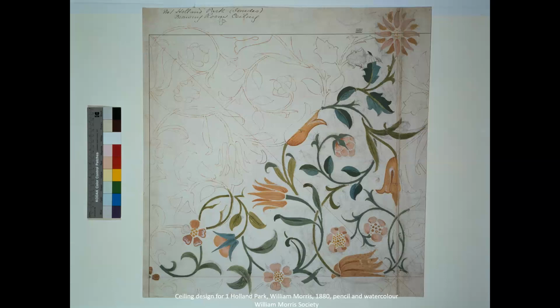Oh, and Carolyn's actually mentioned that she's seen one of the items, a lovely picture of the fisherman and boat in the Watts Gallery recently. So great to see it, it originally hung in the study. Oh, that's great that you've seen that. Thanks for your comments, Carolyn.